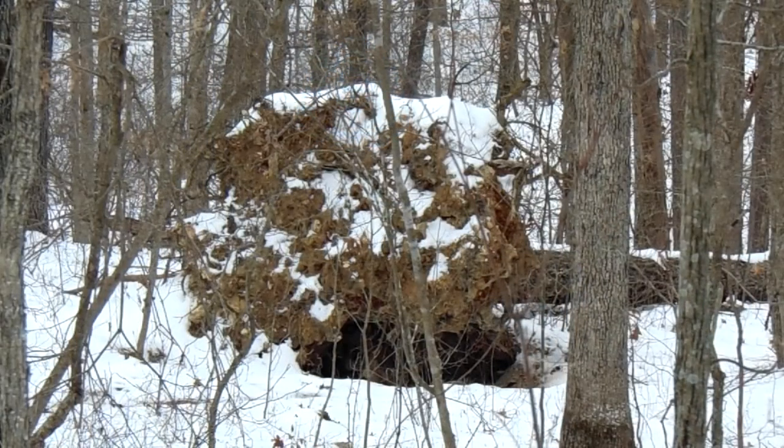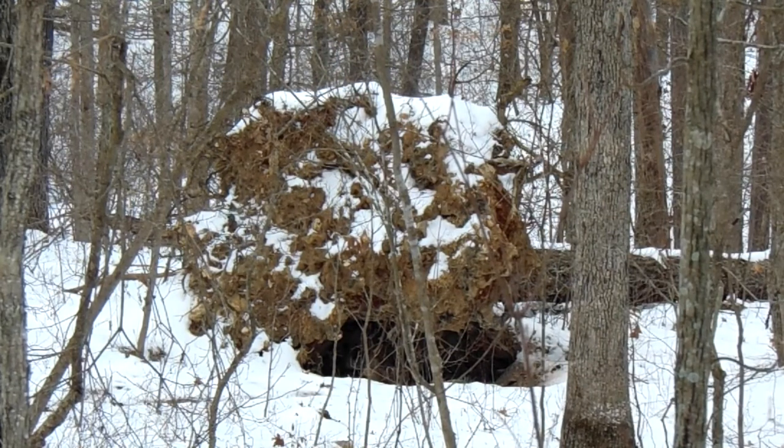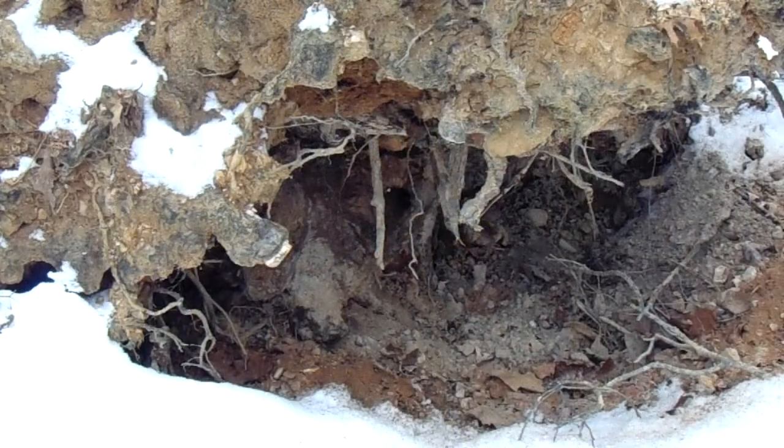When big trees like this fall down, their roots leave a place for animals to live and hide. Under this old root ball is a good place for critters to dig around and hide, make holes to live in, or just look for worms and stuff to eat.